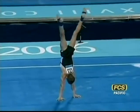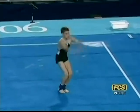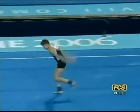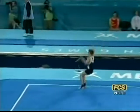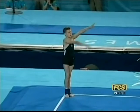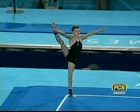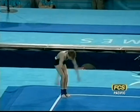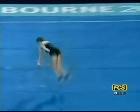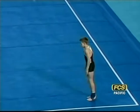Obviously needs to work a bit on his body preparation. The strength and the suppleness not quite there yet, but lots of flair. Very well timed turn there. Another young gymnast who looks like he's got lots of ability. Just needs more strength. 2.5 to finish. A good exercise.